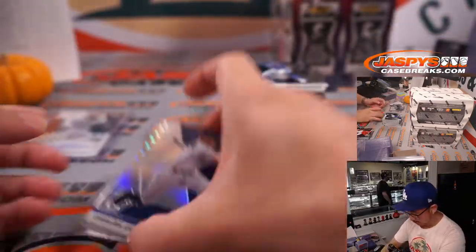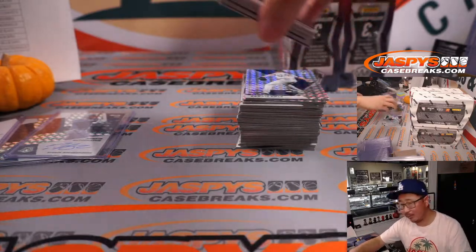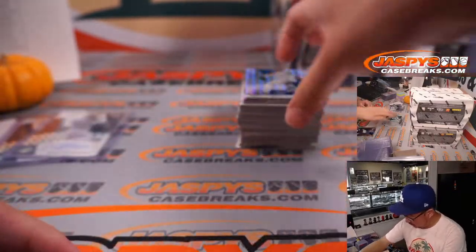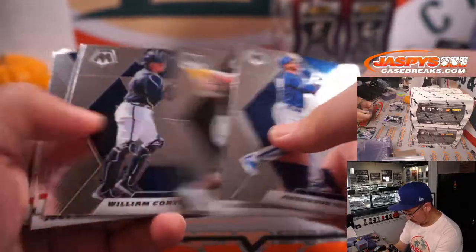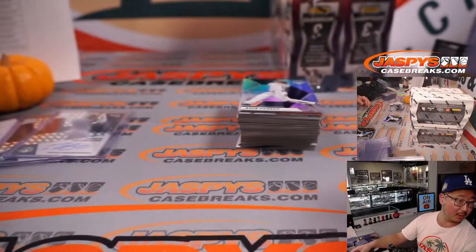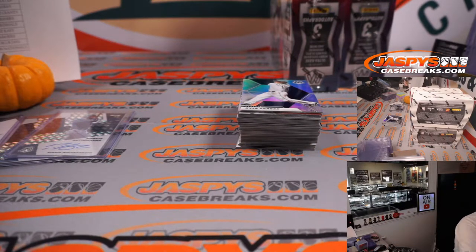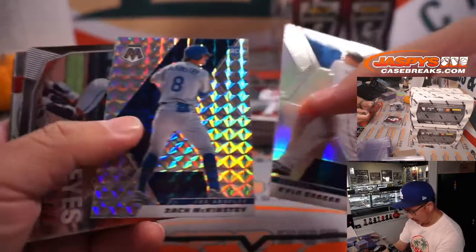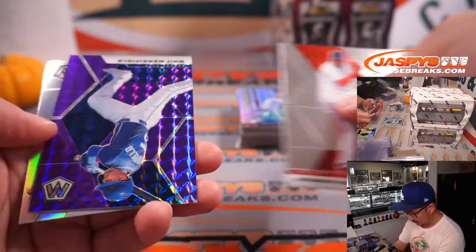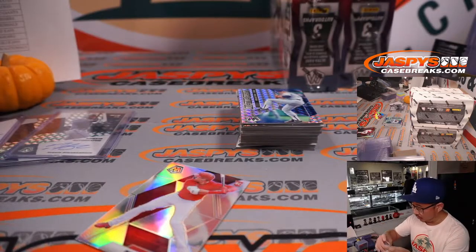From Pottsville, PA. I know some peeps from Pottsville. I think one of Nick's cousins, maybe. Hey, Rosario. Come on, Julio. And there's Cool Whit Merrifield, 38 out of 49, purple parallel for KC. Carl got randomized the Royals.